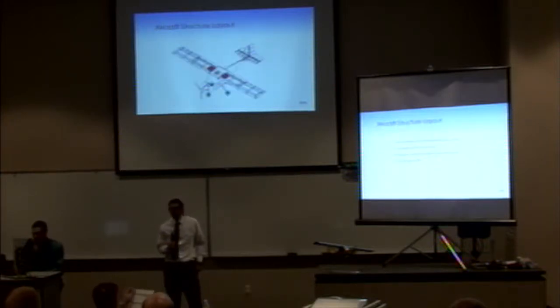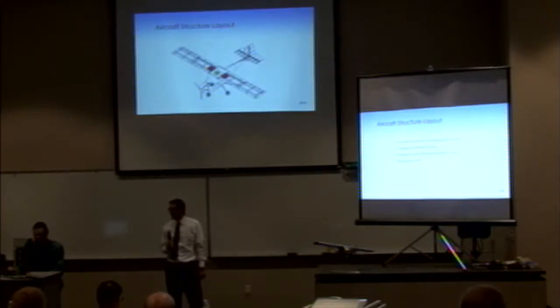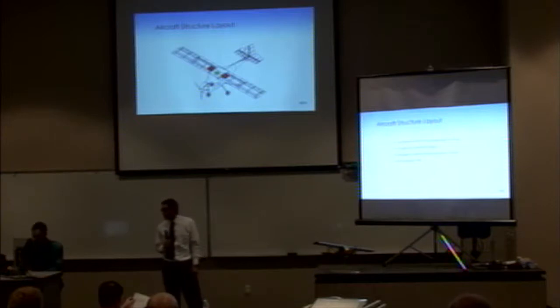Here's the basic structural layout of the aircraft with the fuel tanks highlighted in red in the most inward point of the wings. Each one contains about 7.5 gallons of aviation fuel for a total of 15 gallons. And the green box in the center is a ballistic parachute, which will be talked about later.